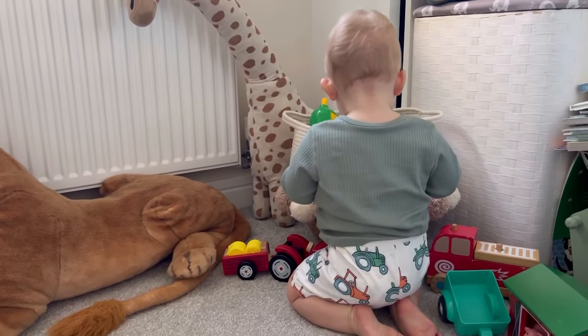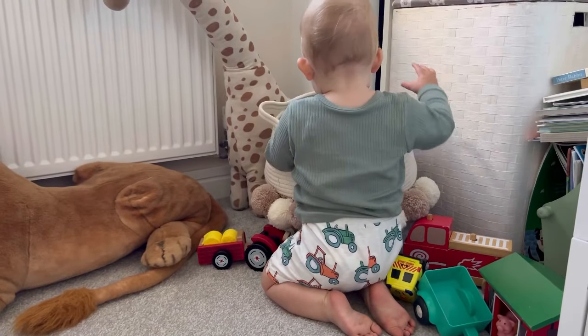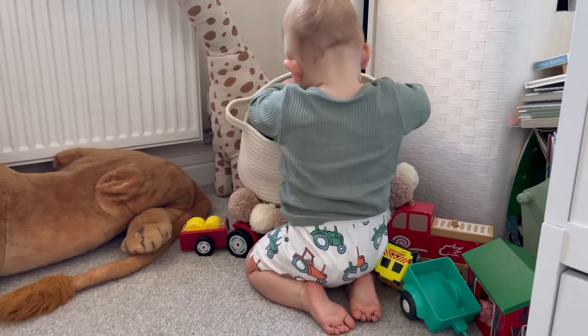Are you making a mess of Mummy's hard work? Yeah, you just get them all back out. I've just put them all in there.